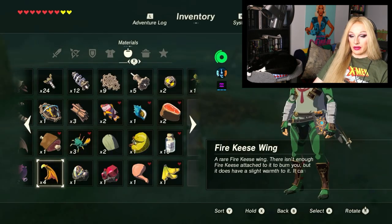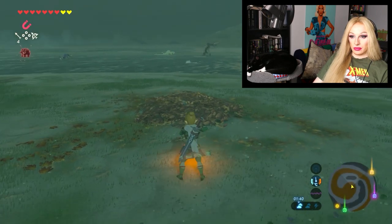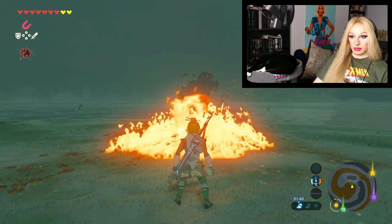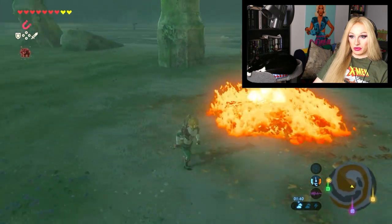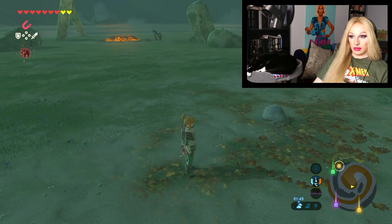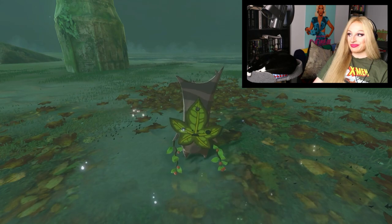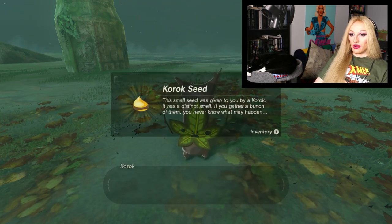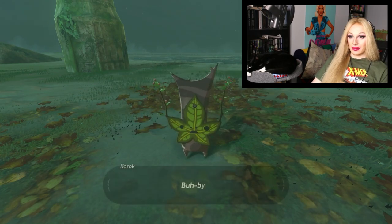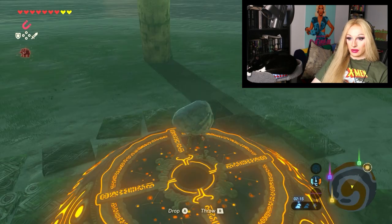I don't have any fire arrows, do I? I've got four. If that does anything. Well, I found a Korok. Bye-bye. I'm just not quite sure what I have to do.